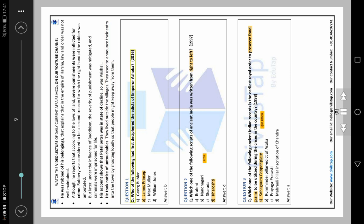Question 1. Who of the following had first deciphered the edicts of Emperor Ashoka? 2016. A. Georg Buhler B. James Prinsep C. Max Muller D. William Jones. Answer B. Question 2. Which one of the following scripts of ancient India was written from right to left? 1997. A. Brahmi B. Nagari C. Sharada D. Kharosthi. Answer D.